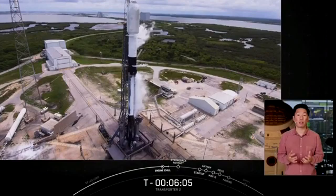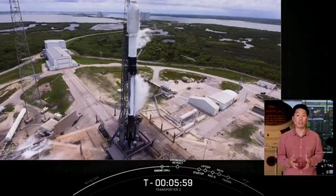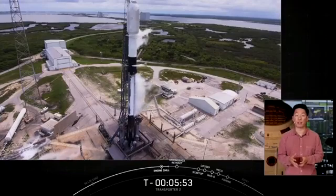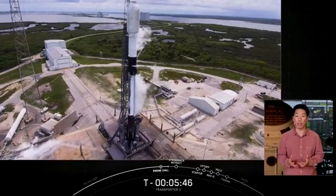Today's launch will mark SpaceX's 20th mission of the year and the 127th mission to date. Of the 20 missions flown so far this year, 18 were on reused boosters, and this will be the 8th flight for the booster flying on today's mission. Now, if you look at all of the Falcon 9 missions SpaceX has flown to date, half have been flown on flight-proven boosters.